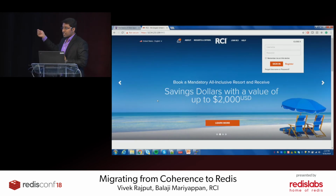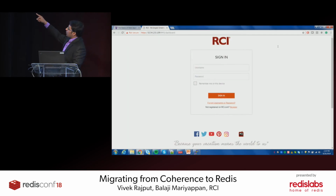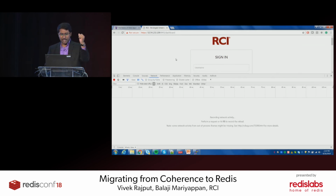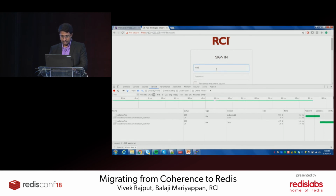So this is our first module. This is our RCI or login module. Now once I give my username and password, it has to go to a different module. Now as you can see on the top, it has gone to a different module which is called dashboard. There is some issue with our demo application, so it again asks for username and password, which I'll give. But what I want to show you is the session IDs which start.